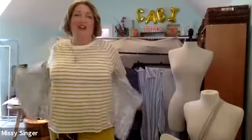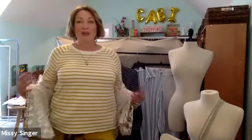Now, what I've done is layered it over our cute little sweatshirt, and notice that we have the stripes that are going this way. How many of you ladies out there think that you can't wear stripes because you have big busts, or that you can't wear stripes because it creates wideness? Well, stripes actually create a lot of structure. And so by layering this over this, I've created some structure, and I've also continued to create eye movement.